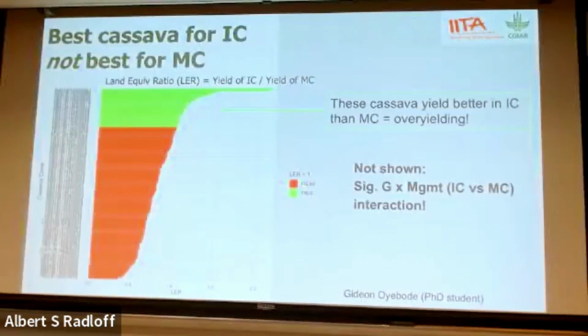So another way we can express the difference between monoculture and intercrop in the cassava system is what's called land equivalent ratio, just the ratio of yield in intercrop to monocrop. So a ratio greater than 1 means it does better when intercropped than when monocropped. So in the green here, each of these bars, that you can't see the names of, are different cassava lines. And so you can see we have some cassava lines that have an LER greater than 1. So they actually did better when they were intercropped than monocropped.